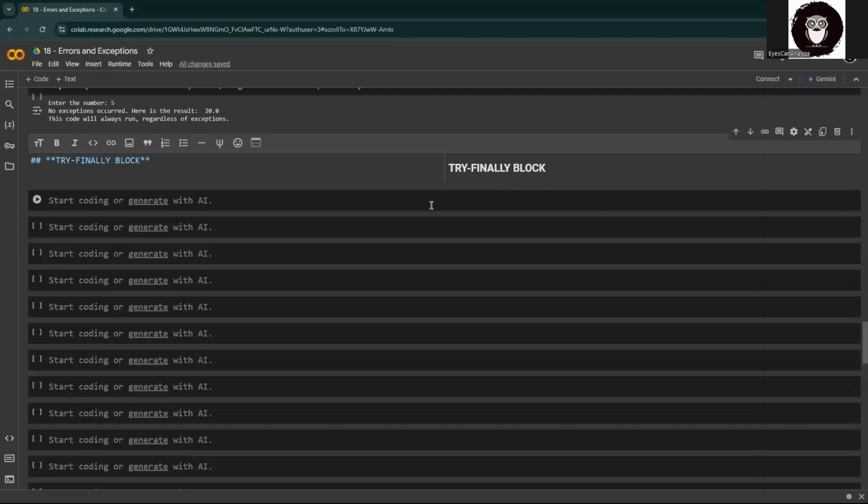Hey guys, welcome back. Today we'll try to understand more deeply how we can handle the try finally block. There are various ways, but there is a specific need for a finally block to be incorporated in your code.